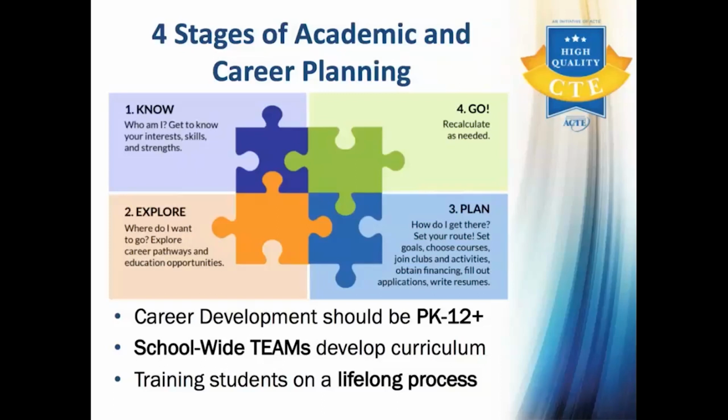It can and should be part of the curriculum for all classes, helping to bring career relevance to core content classes. For example, cosmetologists, chefs, graphic designers all use high-level math skills, but math is not usually the first skill that comes to mind when you think of these careers.